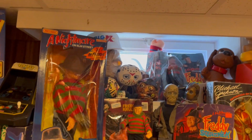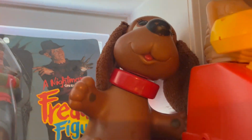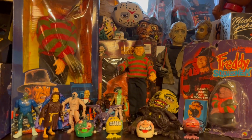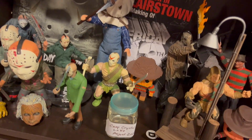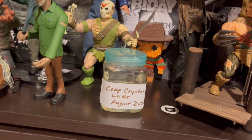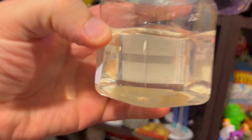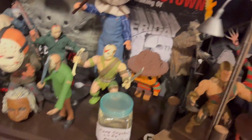Just some extra fun stuff. Here's kind of the horror stuff. I got some fun stuff tucked up in there. A Big K Kmart hat. Rub-a-dub pup. Just lots of fun horror stuff. The NECAs. Actual Camp Crystal Lake water from when I went on the Camp Crystal Lake tour. They gave you these little cups and you could go and get Crystal Lake water. And I think that's probably the coolest thing in the world right there.